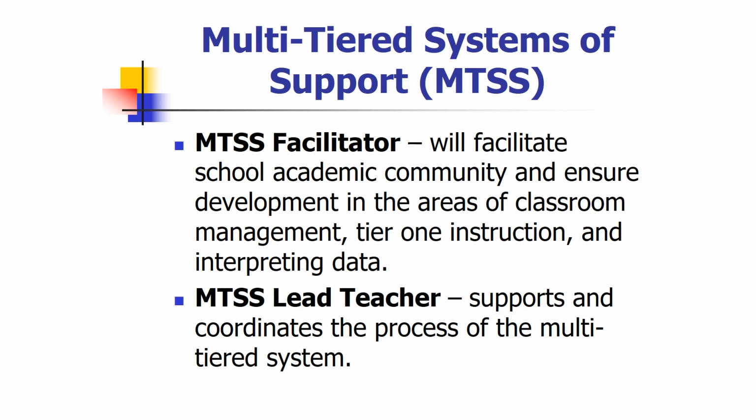How can we further assist our students with academic achievement? In TUSD, some of our schools have MTSS facilitators, some have MTSS lead teachers, and some do not have any MTSS support. What is the role of an MTSS facilitator or lead teacher? Facilitators, please pause the presentation for 4 minutes to explain the role of MTSS support.